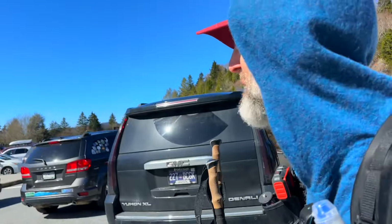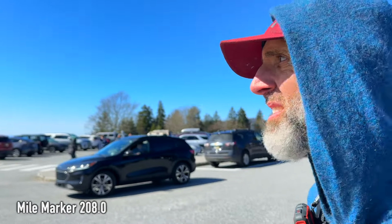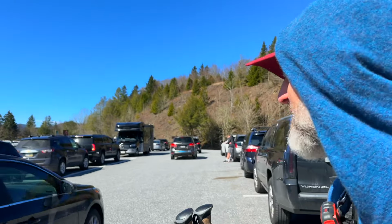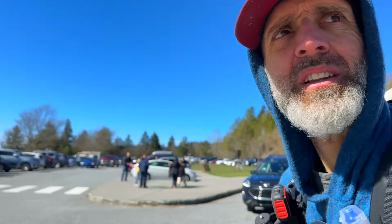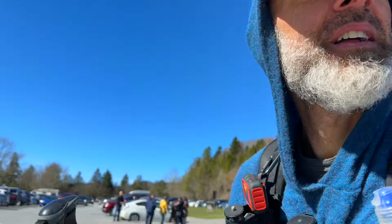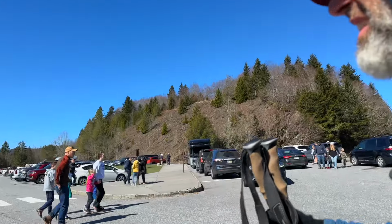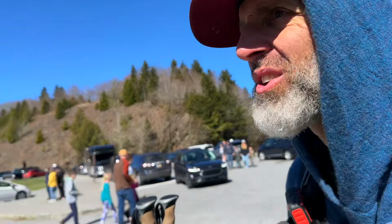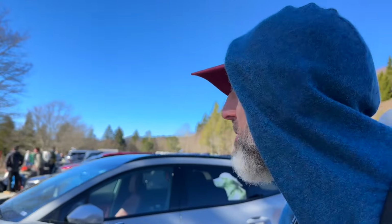Made it to Newfound Gap. Freaking nuts up here. People all over the place. It is Sunday, so a lot of people just looking around. No, I'm good, thanks. So, anyway, get through all of this mess.